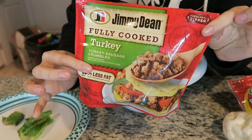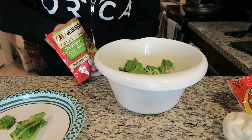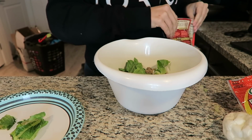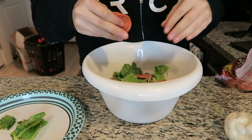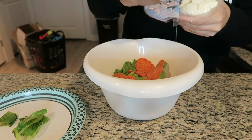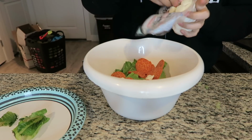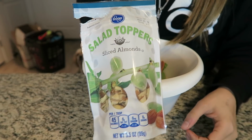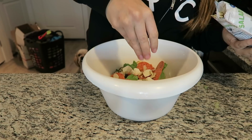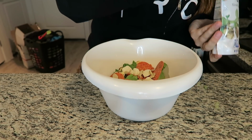I'm going to throw in a little bit of turkey sausage. I hope this tastes good in here. I mean, I really have no idea. I haven't made a salad in quite a long time. Now I'm going to throw in a couple of pepperonis. Now some of these mozzarella pearls, which you can just kind of pull them apart and throw them on top. Now some slivered almonds. I don't know if this is good, but I'm just throwing in whatever I have. That's just what I do with salads.